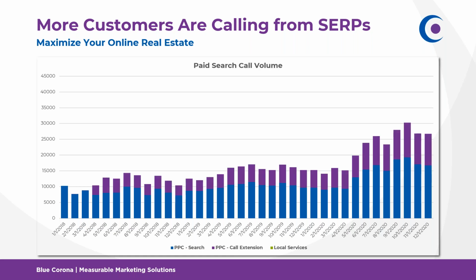And in purple here, this represents the number of phone calls coming from our clients' pay-per-click call extensions. So you've probably seen call extensions out in the wild. Call extensions are the little phone number in gray text next to your pay-per-click ads. And those are actually on mobile devices, click to call phone numbers, just like we saw in the maps listings, and give users the ability to call you through your pay-per-click ads, but without visiting your website.